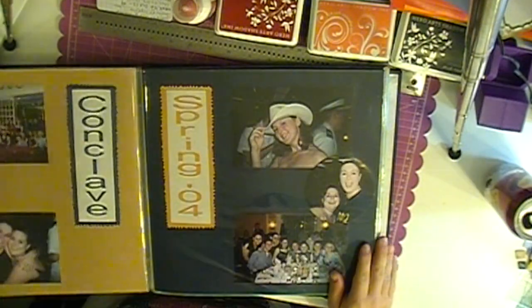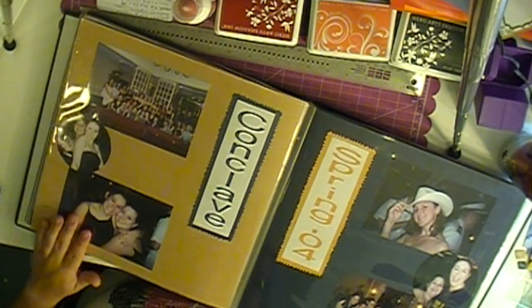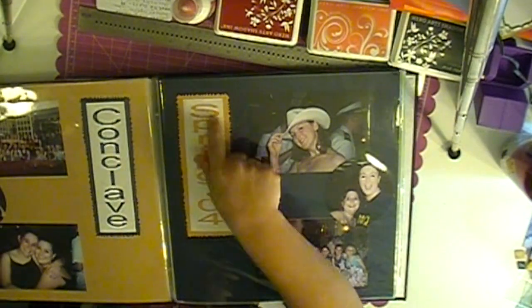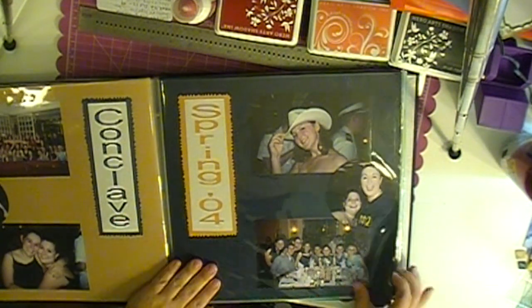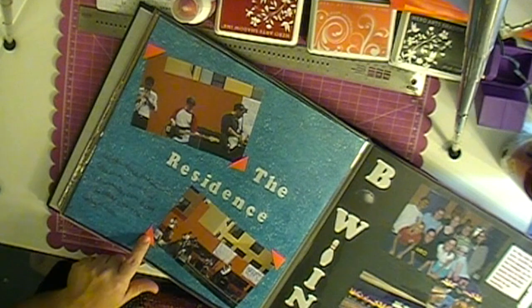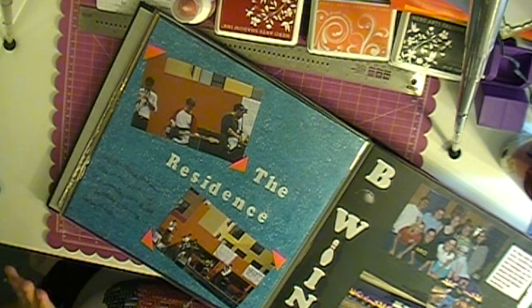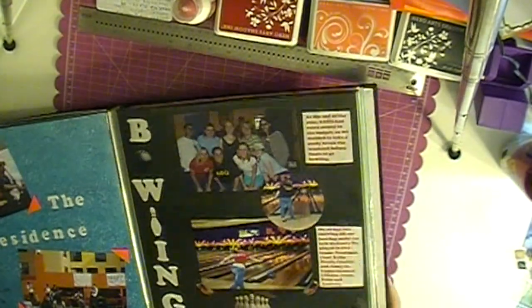And then this, quite the opposite. No journaling whatsoever. This was a conclave with more funky scissors, and now I got into computer titling, computer journaling. I know in a couple layouts up here I'll have some just plain photos on cardstock with my fraternity colors. And here's using stickers, some homemade corners, and journaling on some wavy journaling templates. But I know who it is, where it was, and it was the spring of 2004. So it gives me a story, even though I'm not a fan of the page.